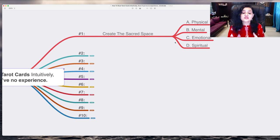Then comes your mental space. So when I say mental space, it means clearing your mind of all the things you have been thinking before that. Whatever was going on before, you just want to clear your mind so that nothing is there. You are just in the present moment. So what I do is breathing techniques, right? I have a few sets of breathing techniques which I do. It's just breathing in at the count of 6, then I hold my breath at the count of 4, and then breathe out at the count of 6.